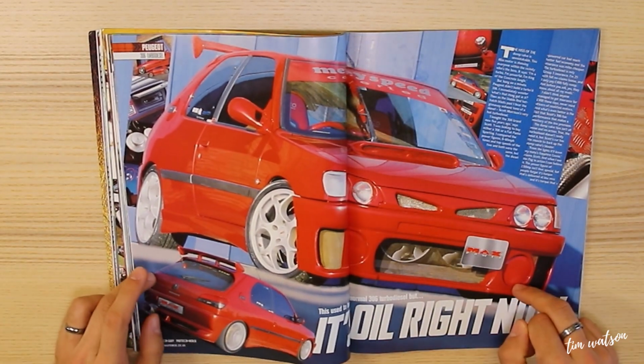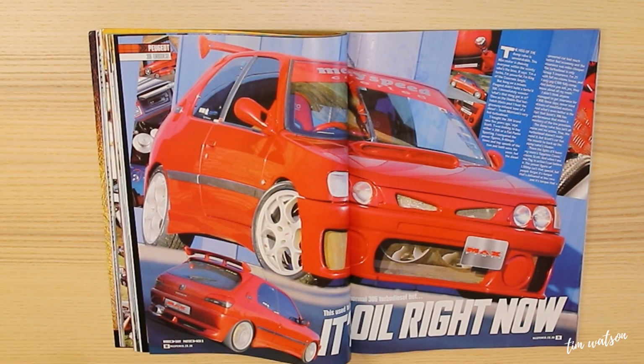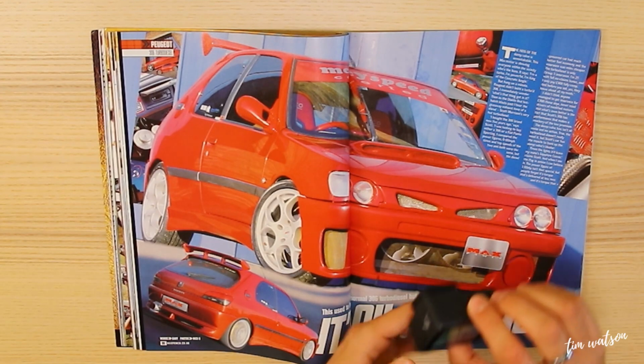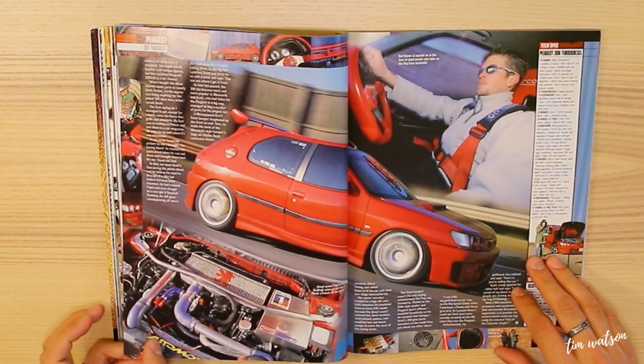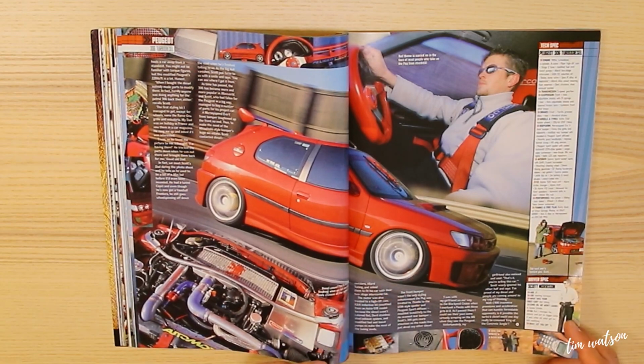306 turbo diesel. Of course. There are still massive fans of 306 turbo diesels, but what makes me laugh on this one, it looks to me like he has fitted an Impreza style scoop and it's all been filled in. It doesn't actually open. Why bother? What is the point in that? But still, quite a cool looking car. That's probably been blown up now.